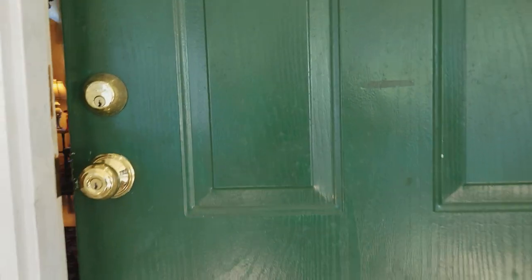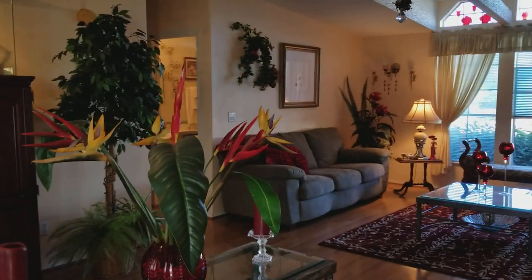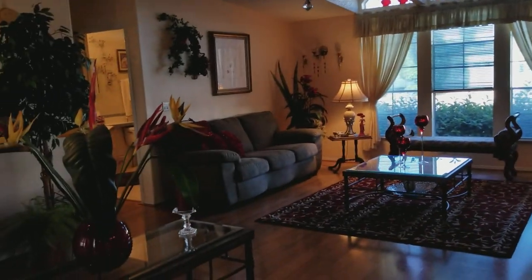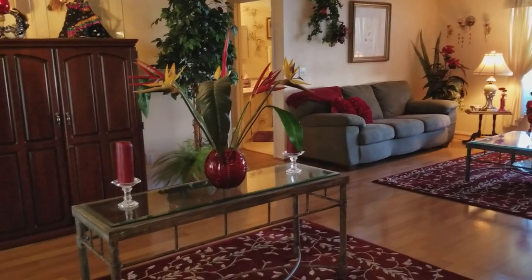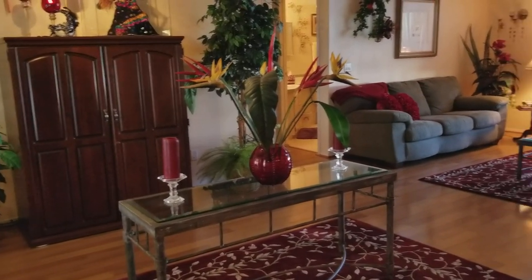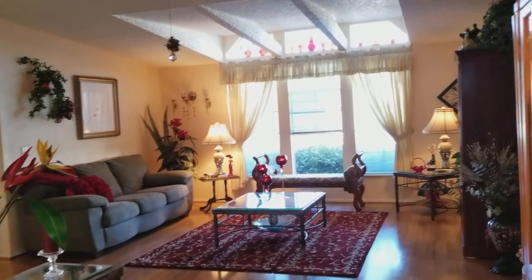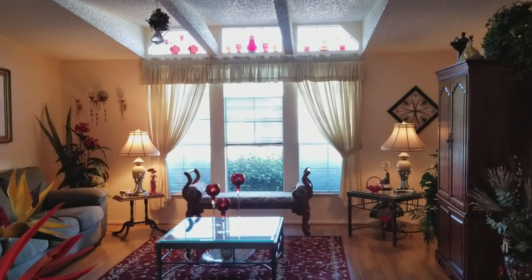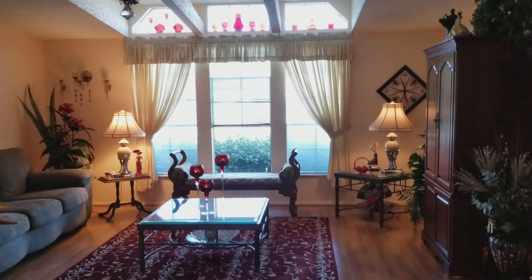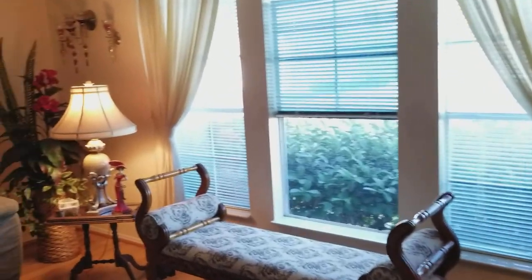And then we will go in so you can see how beautiful this home is as soon as you walk in. And as you can see, this is all wood laminate. This area here, you could use in a lot of different ways. This homeowner has chosen to use this as an entryway and a sitting area as the front formal part of the home. It does have beautiful transom windows over the windows that are in the sitting area. So I will go on the other side of this room so you can see what it looks like from another angle.